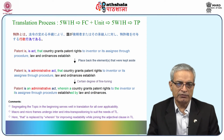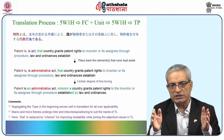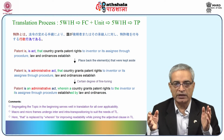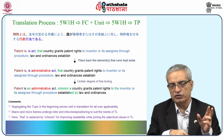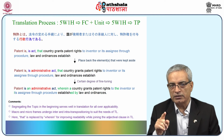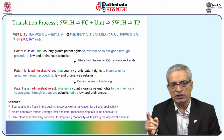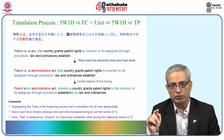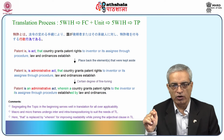Patent is an administrative act and has been added here, wherein a country grants. It was this part which was missing in the previous sentence or previous translation, which we have derived in a mechanical manner. If we connect it by wherein, it gets connected well. So wherein a country grants patent rights to the inventor or its assignee through procedure established by law and ordinances.